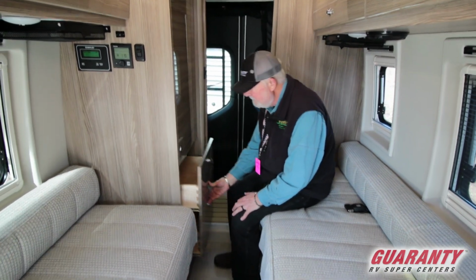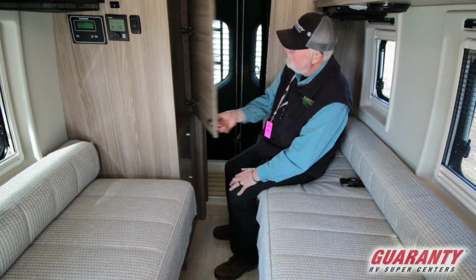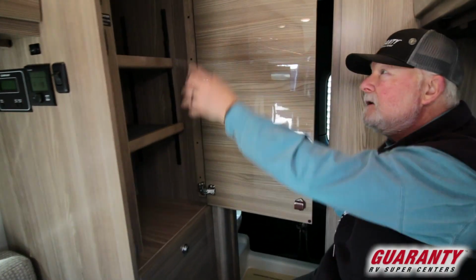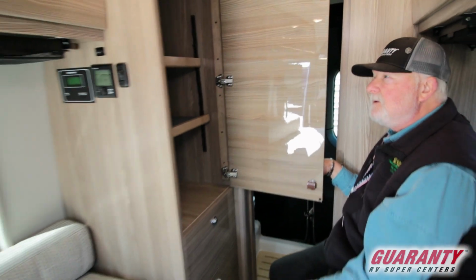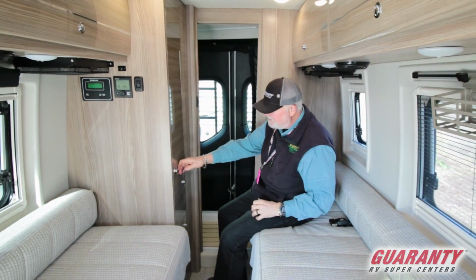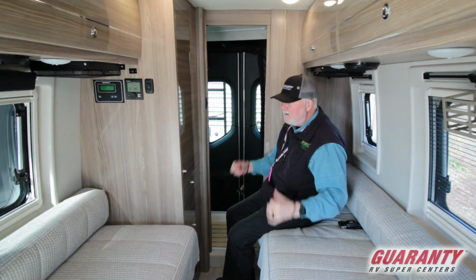Nice storage. More shelves in here. You can take them out. You can use it for additional hanging space. Water tank heaters are here. 4-season unit. You can have this out in 0 degrees and you're good to go.